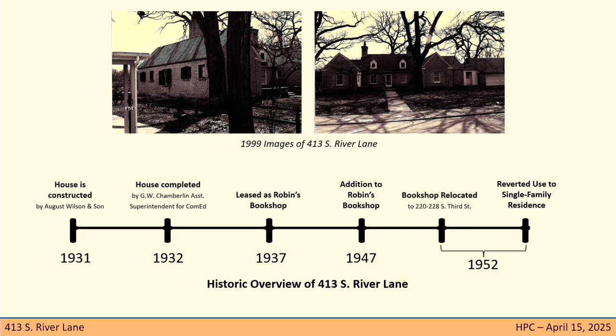Those are the two pictures from the 1999 survey that we have. They're kind of oversaturated, undersaturated. They're kind of hard to see, but that's what we have.